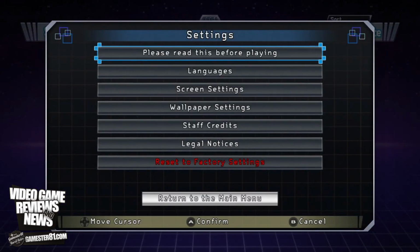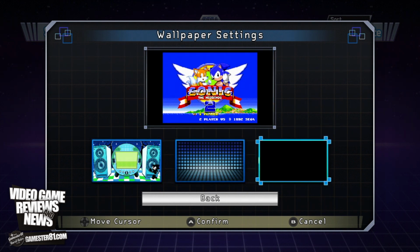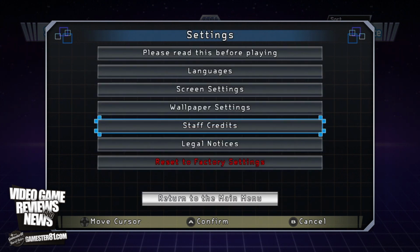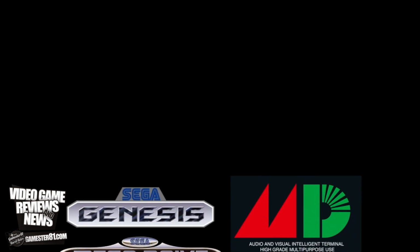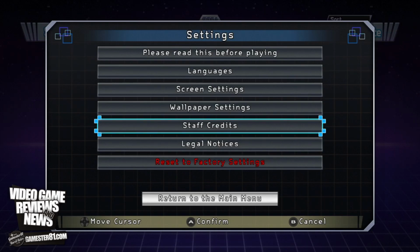You can go to settings. This is where you can check the credits. You can change the wallpaper settings, which is unique. So if you have it on a 4:3 aspect ratio, you can have the image behind you. There's really technically two to choose from. I wish there was more, but it's all good. Staff credits, in case you're curious who worked on this project. I won't bore you with the details there.